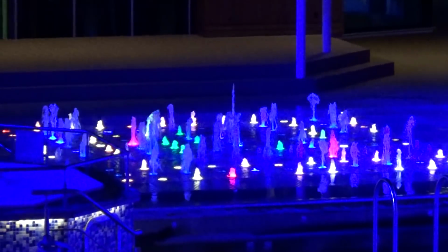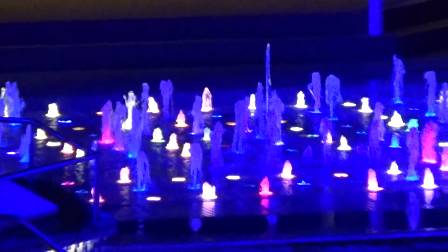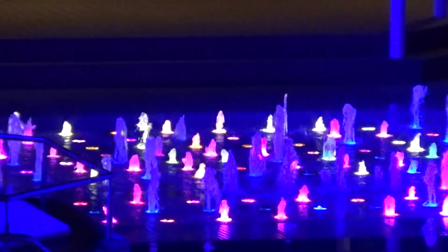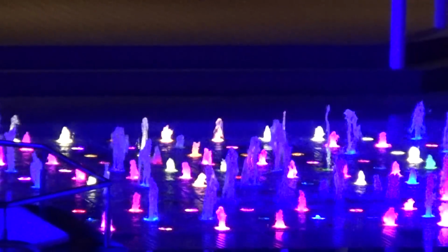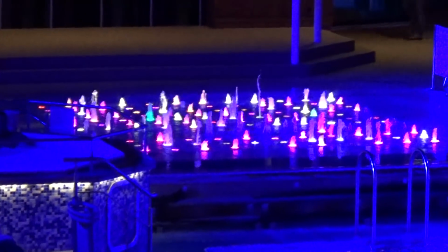So you can see here the lights and the fountain by the pool. They're now doing the kind of color dancing thing, and it's weird because they're not synced to the music at all. They're just sort of synced on a different level, but it still makes the fountain really cool to watch.